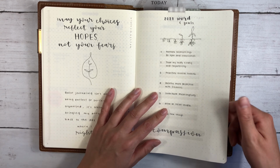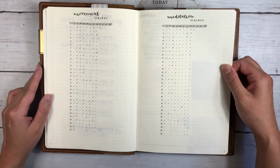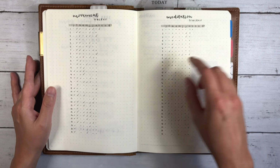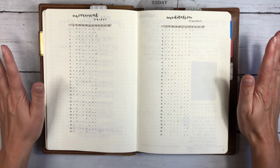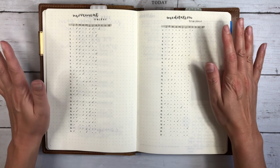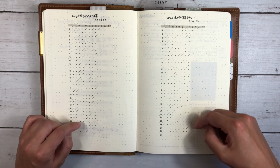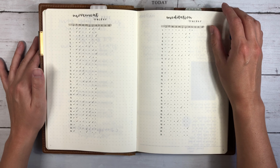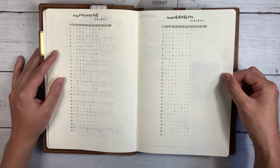My word of the year and goals, and my movement and meditation trackers. These I have been keeping up with the tracking portion. I haven't done much movement or meditation at all in August, which you can clearly see with all of these dots. That's okay. September is a new month and I'm just meeting myself where I am.